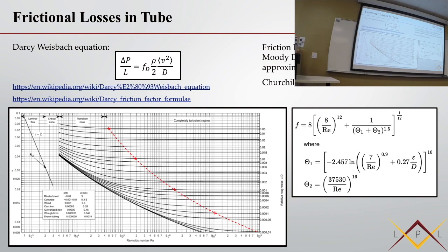What I've used throughout is the Darcy-Weisbach equation, which is there. And that relates, you can get your pressure drop per meter or per foot or whatever from the density, the tube diameter, the velocity, and this friction factor. Now you can use a Moody diagram if you want to calculate your friction factor, which depends on Reynolds number and the relative roughness of the pipe.